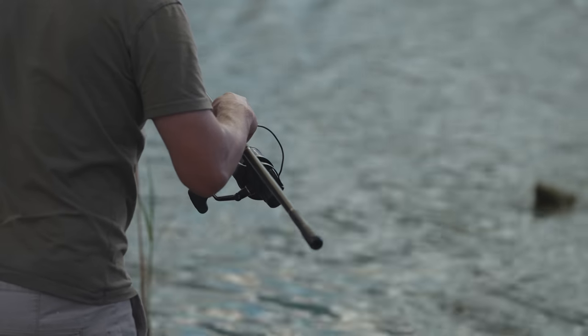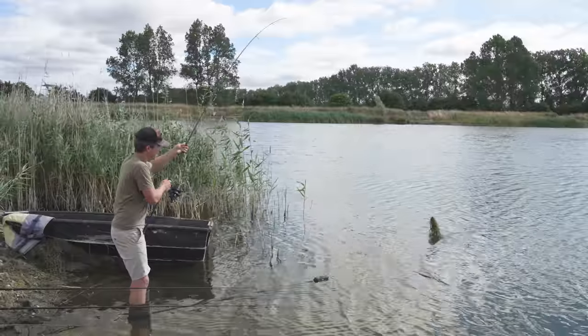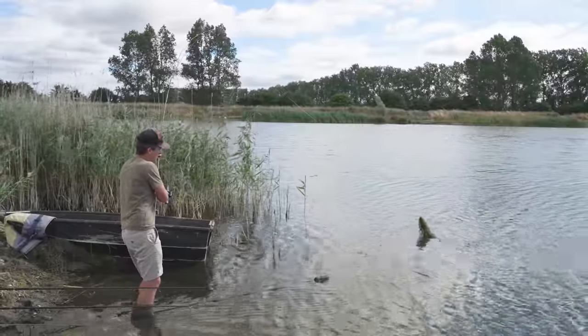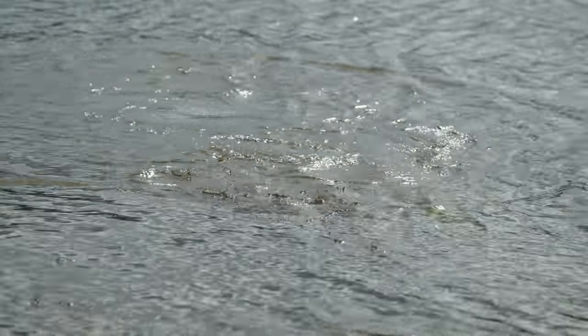Got that weed cleared in front of the swim earlier yesterday, so obviously that would have been a big issue now, but luckily we cleared that out beforehand, in anticipation of getting a bite, so it's pretty weed free out in front of us.